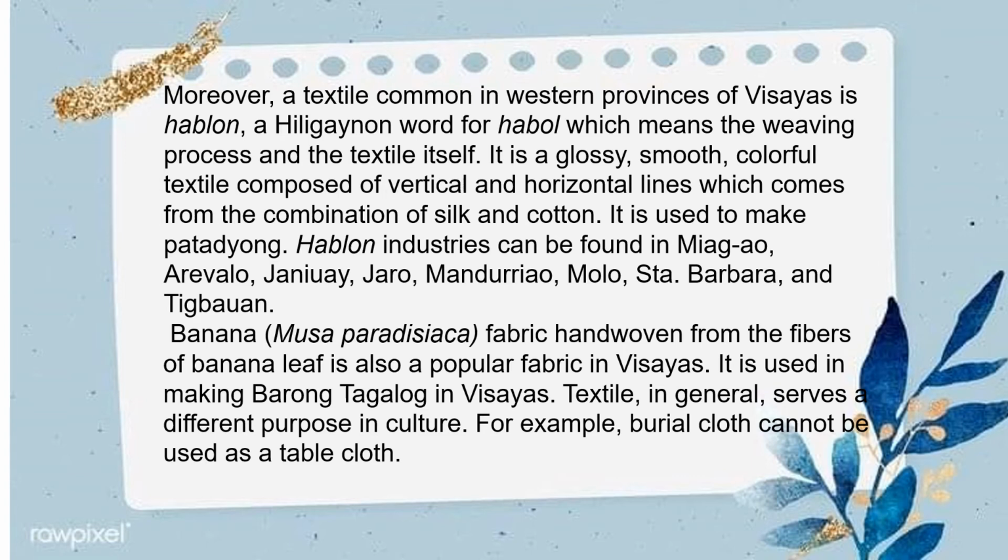Banana fabric, hand-woven from the fibers of banana leaf, is also a popular fabric in Visayas. It is used in making barong Tagalog in Visayas. Textile in general serves different purposes in culture. For example, burial cloth cannot be used as a tablecloth.